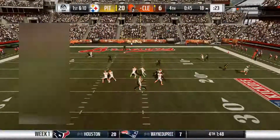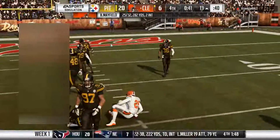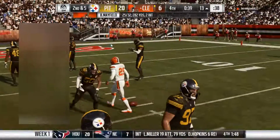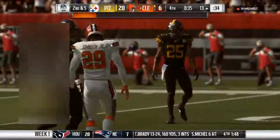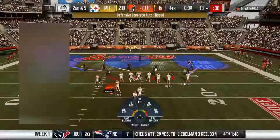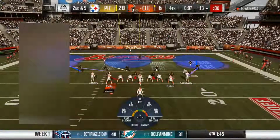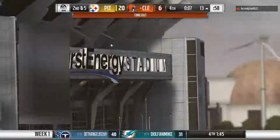From the red zone now, Mayfield. Now he'll dump it underneath to his running back, complete. And they'll bring him down at the 13-yard line. It's a gain of 5, and it'll be a 2nd down. And whistles, and they take their final timeout with 7 seconds left.